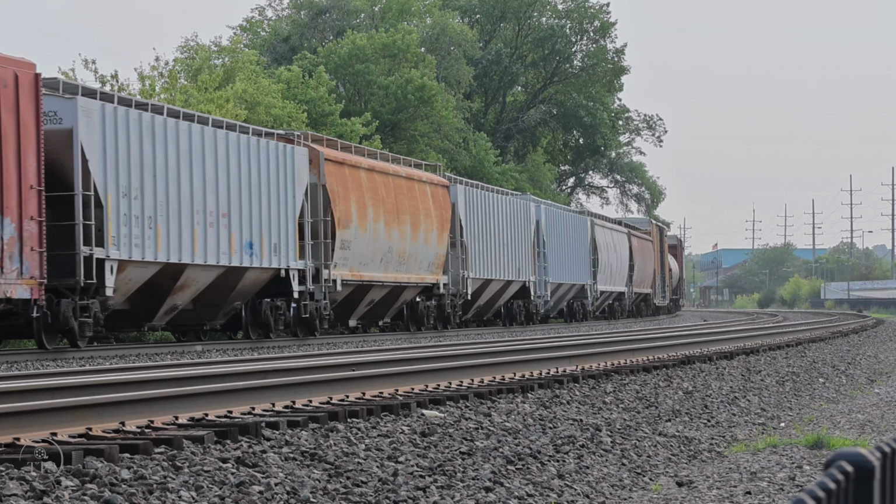And as we take a look at our eye in the sky, we see another outbound Metra train on Main 1, closest track to us, leaving the Downers Grove Belmont station, and it will be arriving in Lisle here shortly.